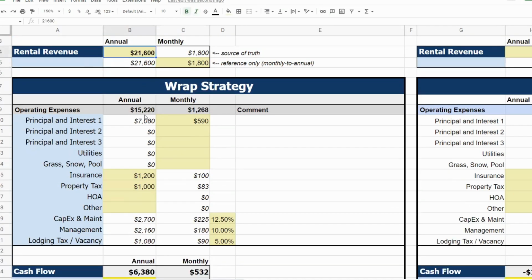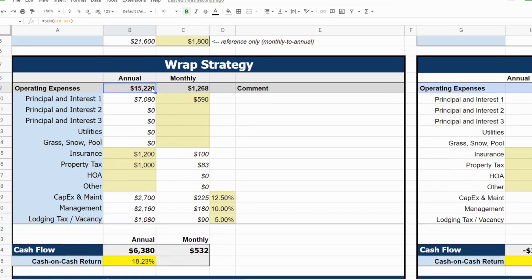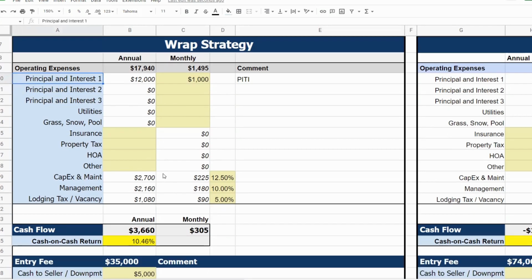Yeah. That's the number that matters. Now that's an annual total, 21,600 minus annual expenses. Now your PITI is 1,000. That means we take out taxes and insurance over here because this is actually PITI. See, this was labeled principal and interest, but we know that it's PITI. So it doesn't matter as long as we account for the total amount. Is there an HOA? It's really small. It's about $12, about $13 a month.